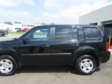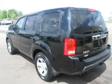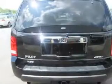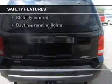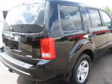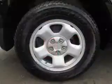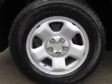Keyless entry, power door locks, power windows, cruise control, an AM/FM stereo with a CD player, power mirrors, an alarm system. And for your peace of mind, the following safety equipment is included: front ventilated disc brakes, curtain head airbags, passenger airbag, side airbag, traction control, stability control, daytime running lights.